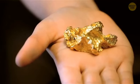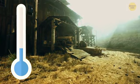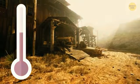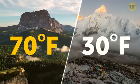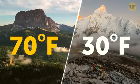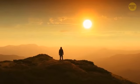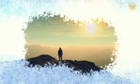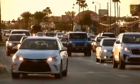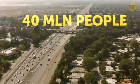The climate in this part of the plains isn't great for agriculture, and huge fluctuations in air temperature don't help either. In a single day, temperatures can drop from 70 to 30 degrees Fahrenheit. These sudden changes in outside temperature are harmful to human health. It's like stepping inside an air-conditioned room on a sizzling summer day. Not a pleasant feeling.